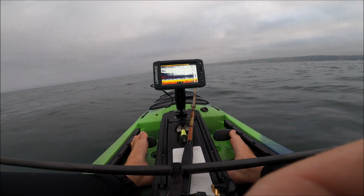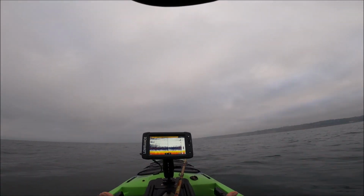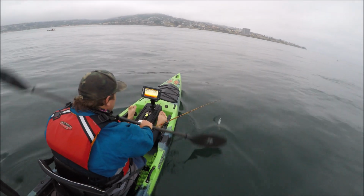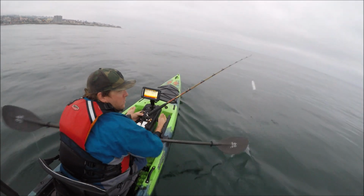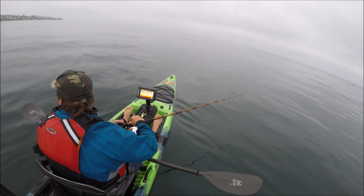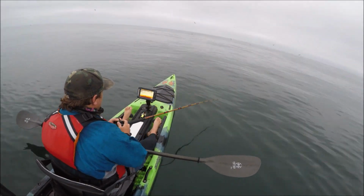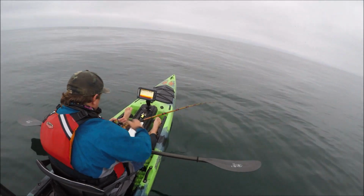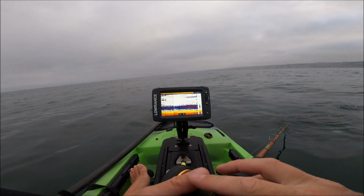Okay, well, my Carolina rig has 120 feet of line out, so it's on the bottom. It's bouncing in the sand. Find the edge of this bait, see if there's any bigger marks, maybe working around there. See if we can get this bait to react to our jig.